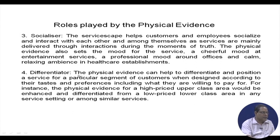Then differentiator. The physical evidence can help to differentiate and position a service for a particular segment of customers when designed according to their tastes and preferences, including what they are willing to pay for. For instance, the physical evidence for a high priced upper class area would be enhanced and differentiated from a low priced lower class area in any service setting or among similar services.